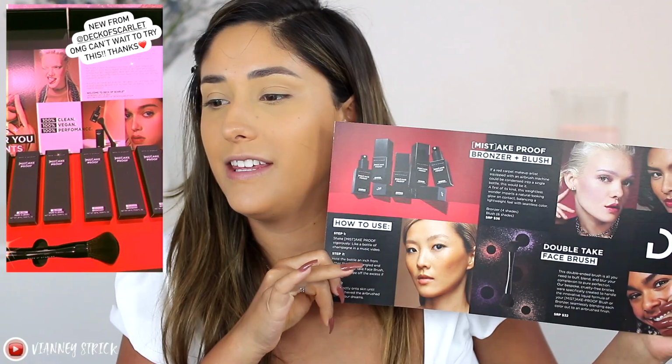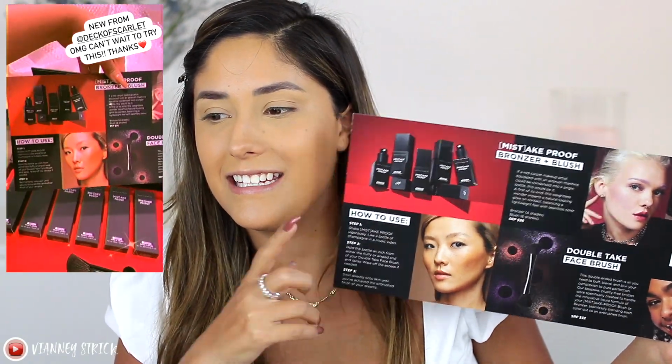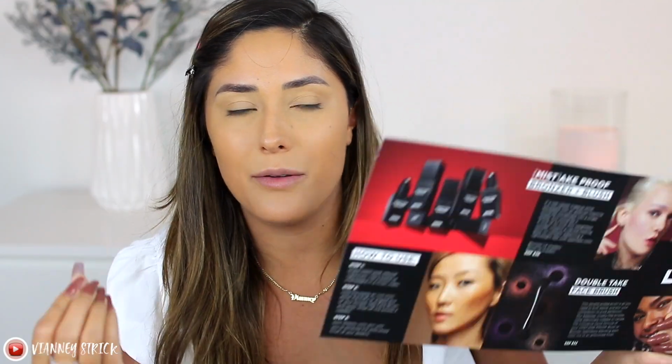Okay, so for blush and bronzer, I'm very excited about this. This is brand new from Deck of Scarlet, and it is a spray blush and bronzer. This became available a couple weeks ago. I know they're not brand new, but they're brand new to me, and I just got them in PR.